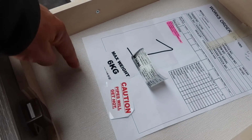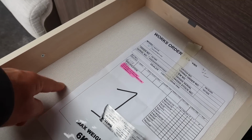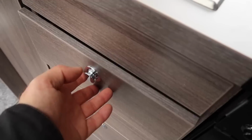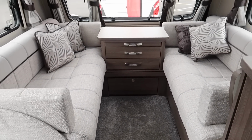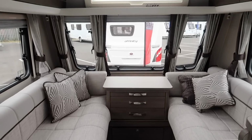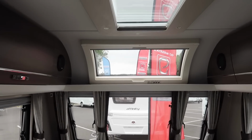So these drawers don't feel as if they could take much in the way of a heavy load. And then to the front here we have, they're not full length beds by the way to fit everything.